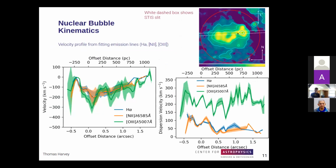I've also looked at the kinematics. Here is the spectral extraction slit for the AGN across the long axis of this bubble feature, so we can measure the velocity of the gas from fitting emission lines. And the kinematics are complex. We measure a distinctly higher dispersion velocity for the O3 gas, which is much higher than we see in the H alpha or the N2 profiles.